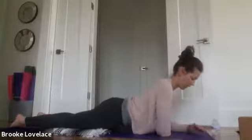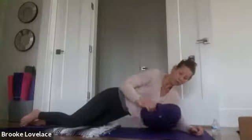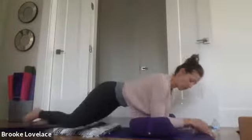So sometimes this can get a little tricky for people. So they want to grab their opposite elbows. That's an option. If it gets to be a little much, grab your bolster and put it underneath. So for Catherine and Pam, it would be maybe putting a blanket underneath or a pillow underneath your elbows.